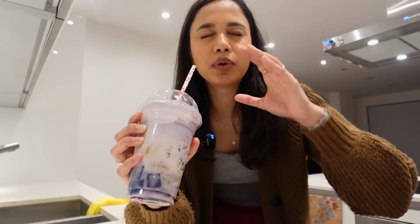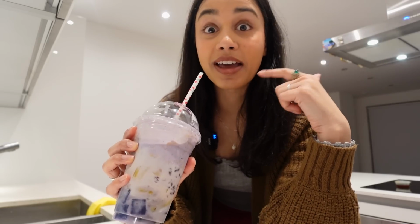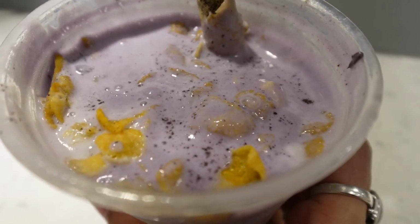Oh my God. That is so sweet. It does taste like all the things that I mentioned in the ingredients, but it works so well. The most prominent taste is the coconut milk. It's very creamy. And then you get the bits of fruit coming in. The only thing I will say, I don't know if I can finish the whole drink because it's so sweet.